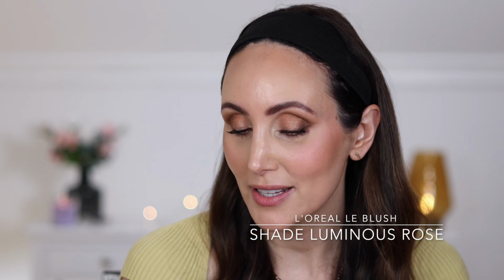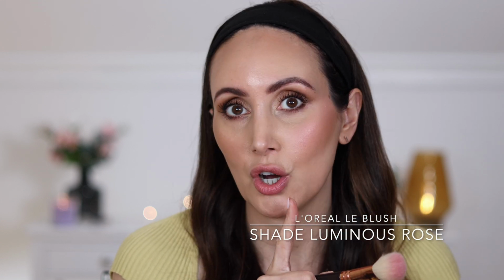At the bottom, look at this mirror. I can't cope with how cute that is. And it comes with a little brush that I'm never going to use. I got this because it has some shimmer in there, so I didn't have to use a separate highlighter. It's a very pretty kind of cool toned pink. I do think it can emphasize a bit of texture. It reminds me a little bit of the NARS Orgasm.